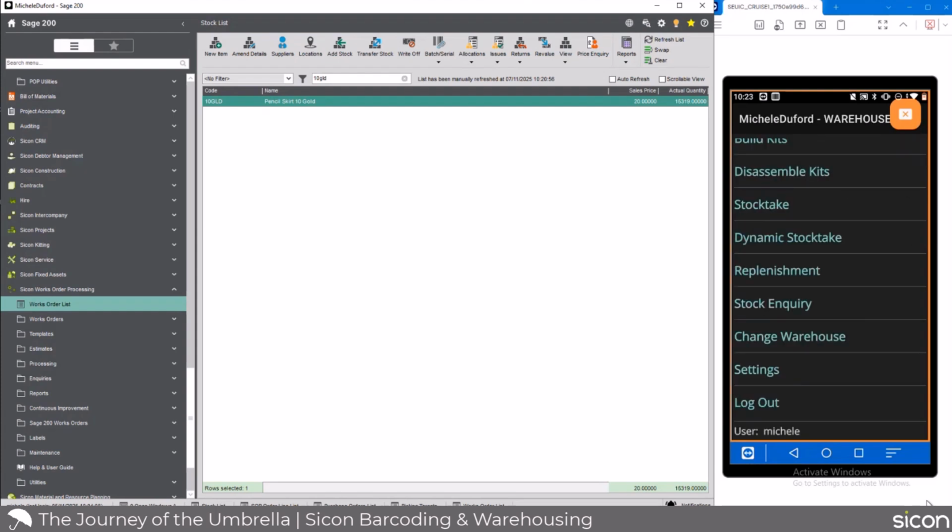So just to complete our little process today, we have a solution for barcoding and warehousing which fits any customer at any stage of their journey into creating an environment where the warehouse becomes an operating unit that is live to Sage. It's quick to deploy, easy to use, live to Sage, reduces the amount of errors, increases stock accuracy, and makes life a whole lot easier for a whole lot of our customers.